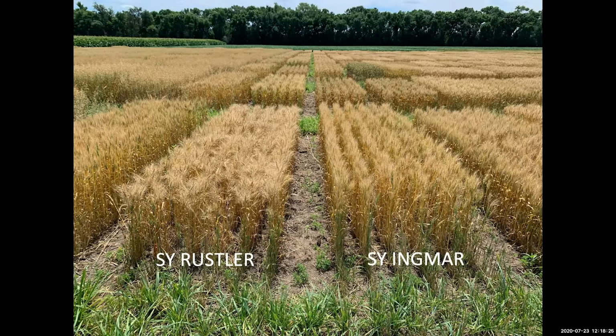SY Ingmar would be, I think, what AgriPro would advertise as their high protein producing wheat, but this one still kicks out some really good yields. It's had good performance, especially in the eastern and central part of the state, but I would say this is not a good choice for West River. So if you want a good combination of yield and protein in eastern and central South Dakota, this is a good one to look at.